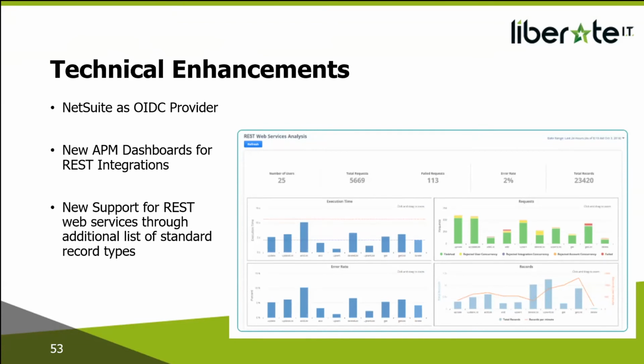Other updates that are coming out are updates to the APM Suite app, which Mira went into a little bit earlier. It's a great tool for obviously being able to monitor the performance on your account. If you don't already have that bundle installed, I definitely recommend installing it so you can get a good overview of how your account is performing.